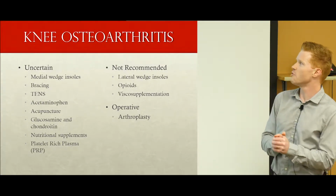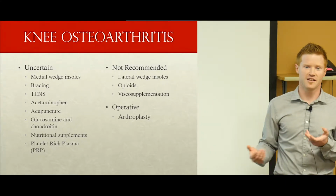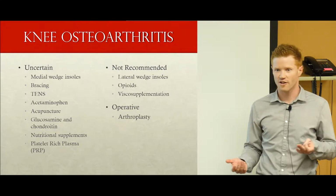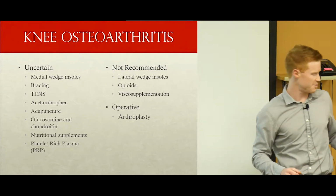So it's an option. What we don't recommend, again, is the lateral wedge insoles, opioids, and then viscosupplementation, which is the synthetic fluid in the knee. It's been done for a while, and it unfortunately doesn't seem to be having good outcomes overall. Again, depends who you talk to, so I'll leave it at that. And then sometimes you need a knee replacement, which we talked about a little bit briefly.